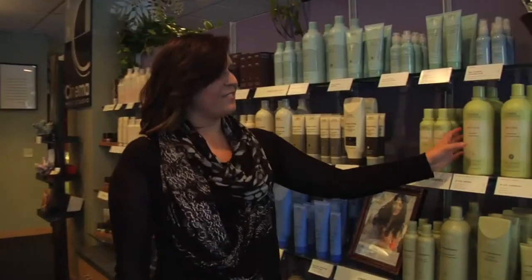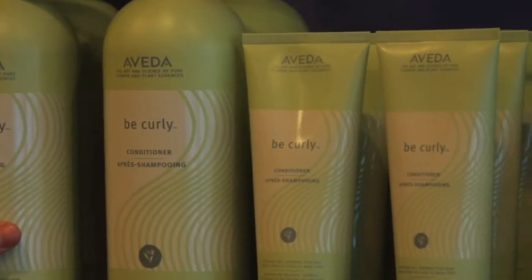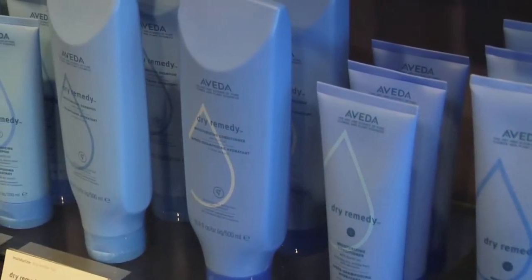We're a full-service Aveda concept salon located in the Capitol Square next to the Inn in the Park. My name's Nicole and I'm a stylist here. We've been using Aveda products here at Cinema for over 30 years. We believe in Aveda because of their natural ingredients. At Cinema, we utilize Aveda products in all of our services.